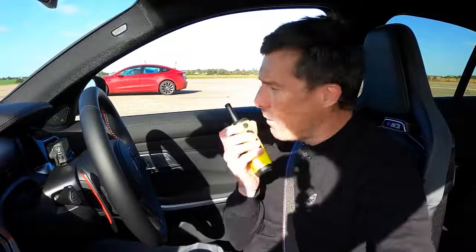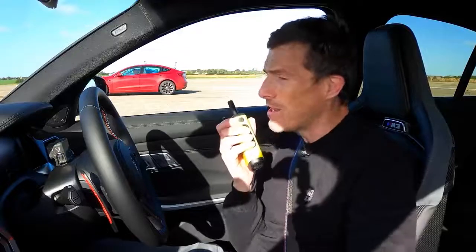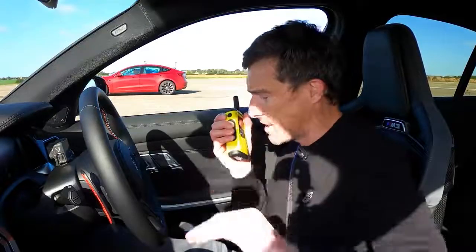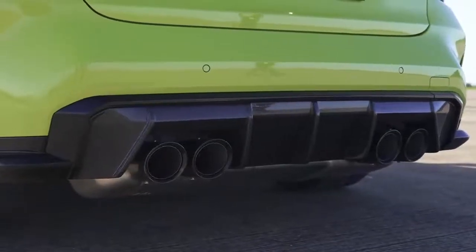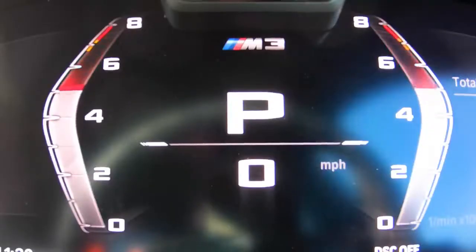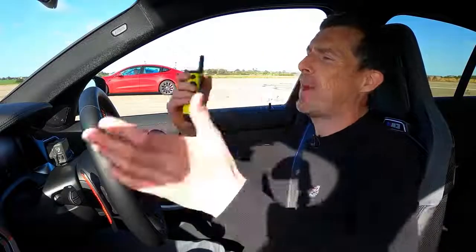Before we race, everyone, you know what we've got to do. It is the customary Carwow sound check, and I'm going to go first in my M3. Oh yeah. It's almost as loud as its paint scheme.